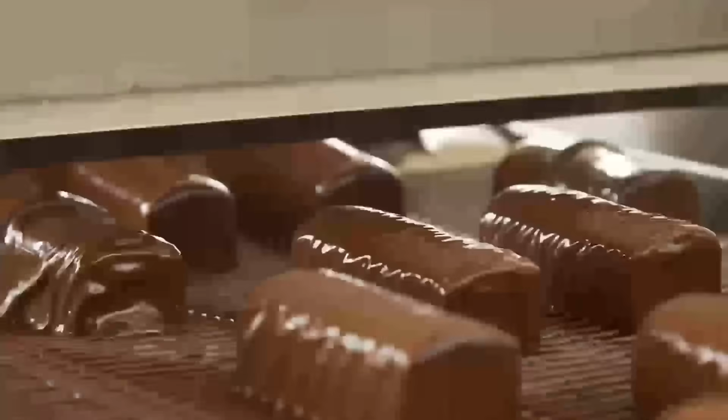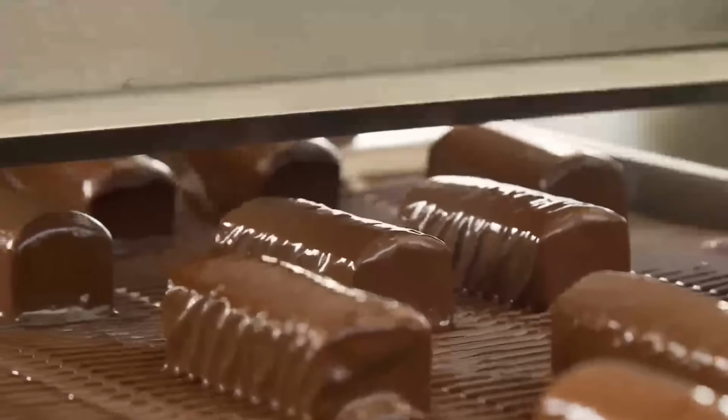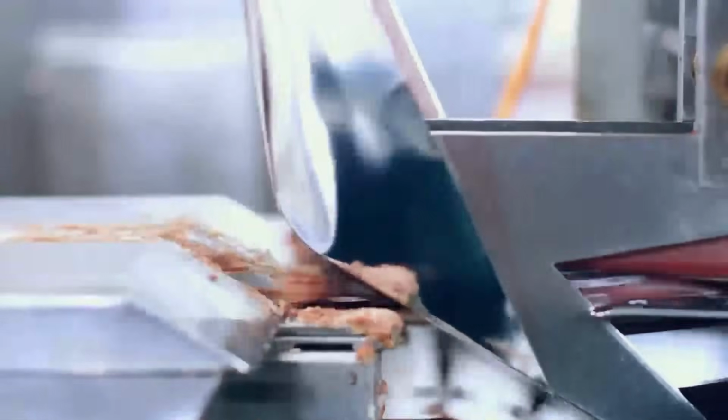Once the caramel reaches the desired consistency, it is transferred to a continuous depositor system. This machine evenly dispenses a uniform layer of caramel onto each biscuit. The caramel application must be carefully controlled to ensure consistency in thickness across all bars. Any inconsistencies could lead to difficulties in chocolate enrobing or affect the final texture.